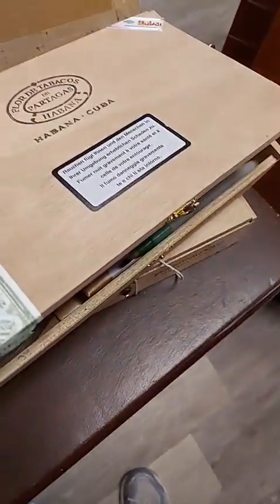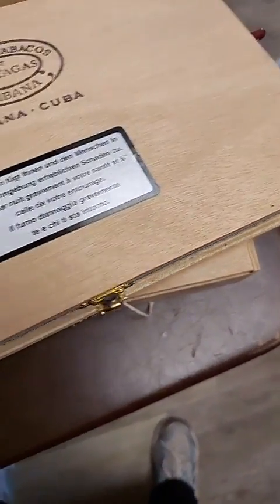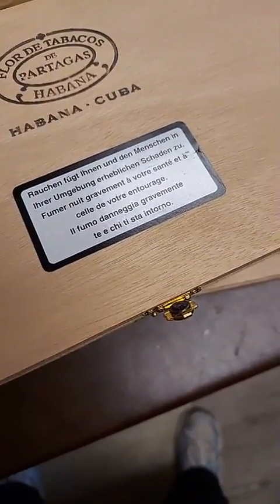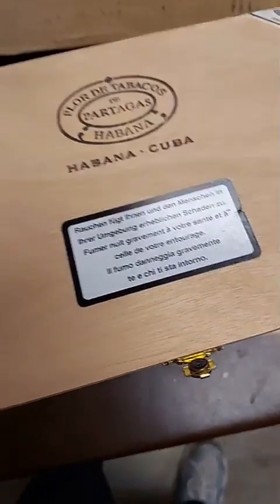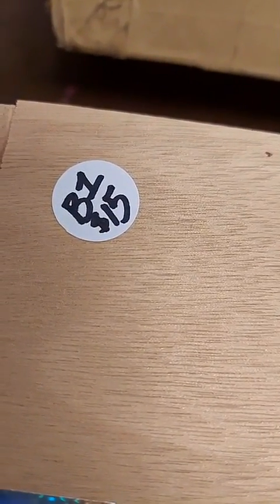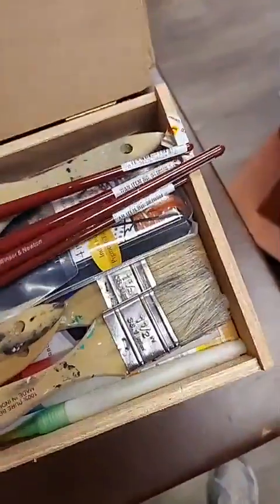And we are coming to the end. I have some boxes for you today, and one of these I only have one box, but the rest I have multiples. And again, they may not be identical, but they will be very similar. So first up is box B1, and these boxes are $15. And just like I mentioned, they won't be identical, but they'll be very similar.